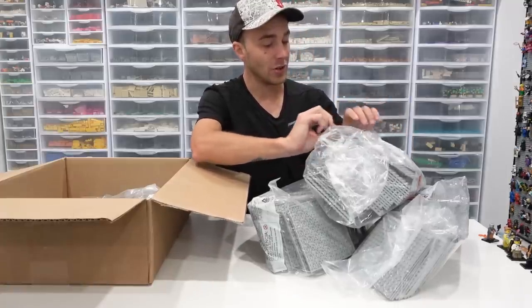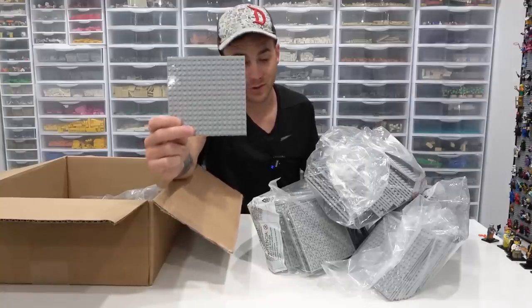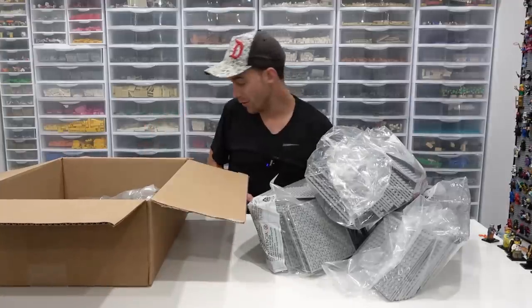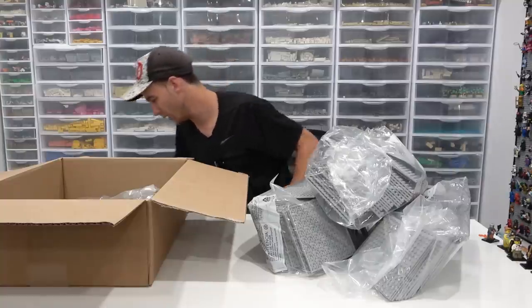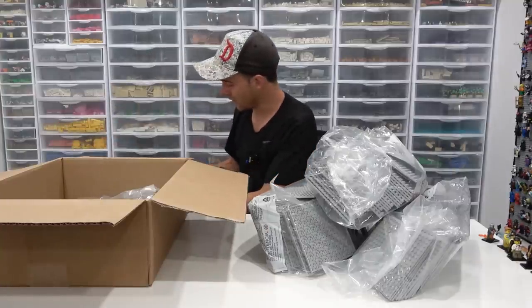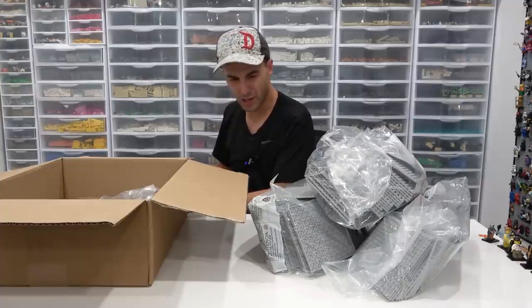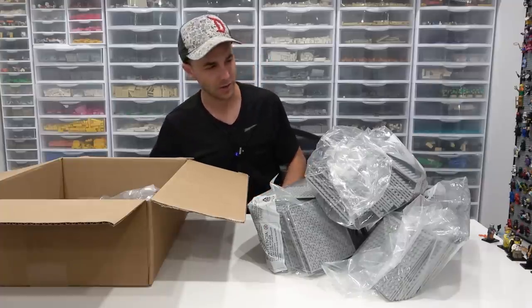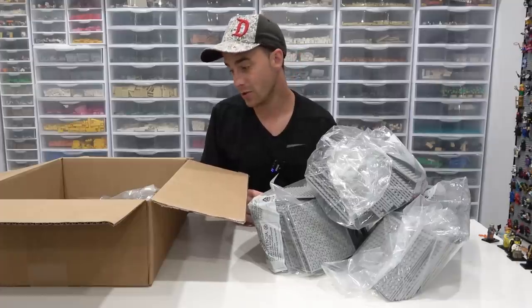Now, I've been doing a lot of dark gray stuff, but I decided to get light gray for these ones here. How many are there in this box? I don't even remember. There's 170 of them. Is that how many I ordered, or is there more on the way? That seems weird because it's an odd number. I'll have to double check with my actual order. But yeah, there's 170 in here. So that can obviously make a huge amount of Mills plates.